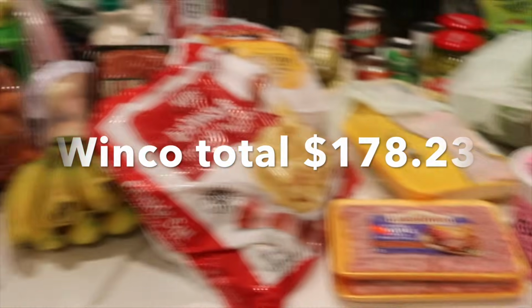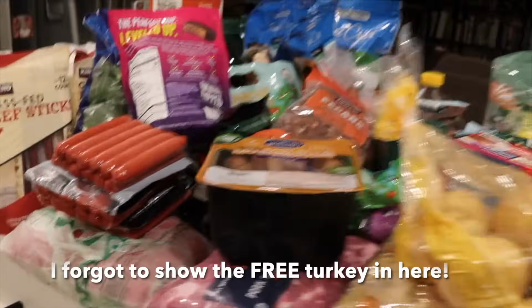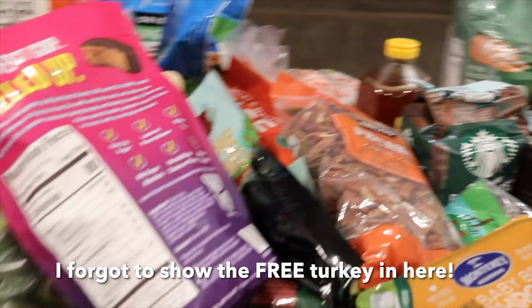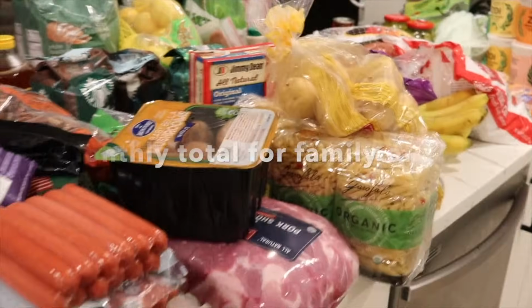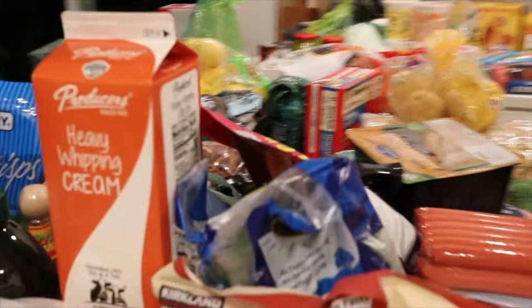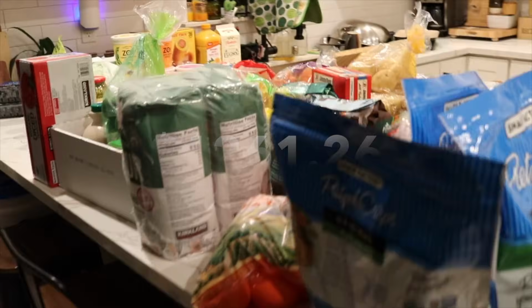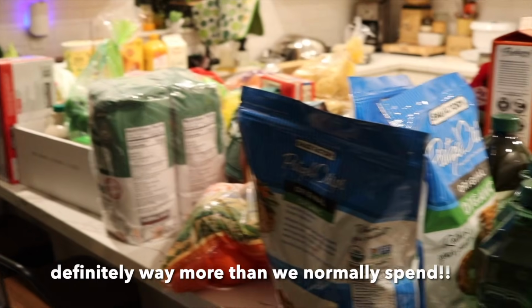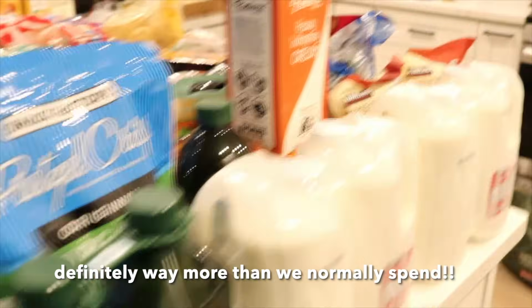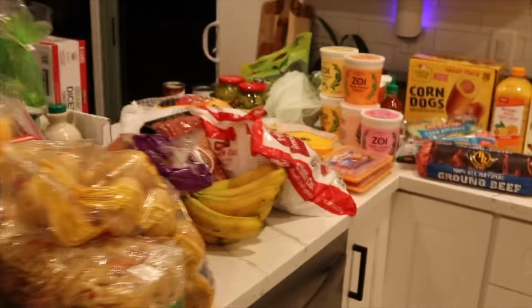And so that is everything. We definitely don't need to go to the store again, at least not until December. Maybe around Christmas we might go, but definitely not right now. And I will probably do another Azure order for things like the honey and peanuts that we forgot and things along those lines. But not bad, I would say.